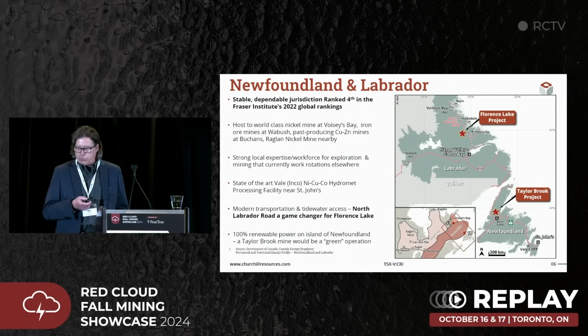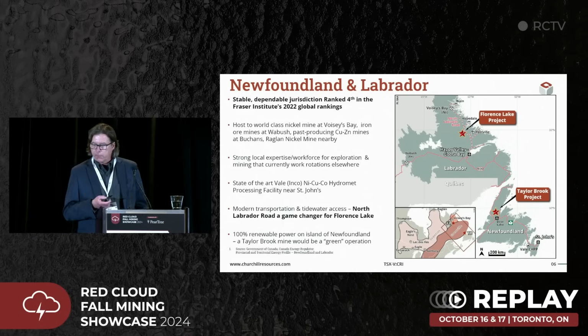And we show that road there, the North Labrador Road. So this is a feasibility stage project that the Newfoundland and Nunatsiavut governments are looking into right now. It's at the consultation stage with all of the communities. And this will be a total game changer for Labrador and for our project in particular, in that road will pass within 10, 15 kilometers of our project.